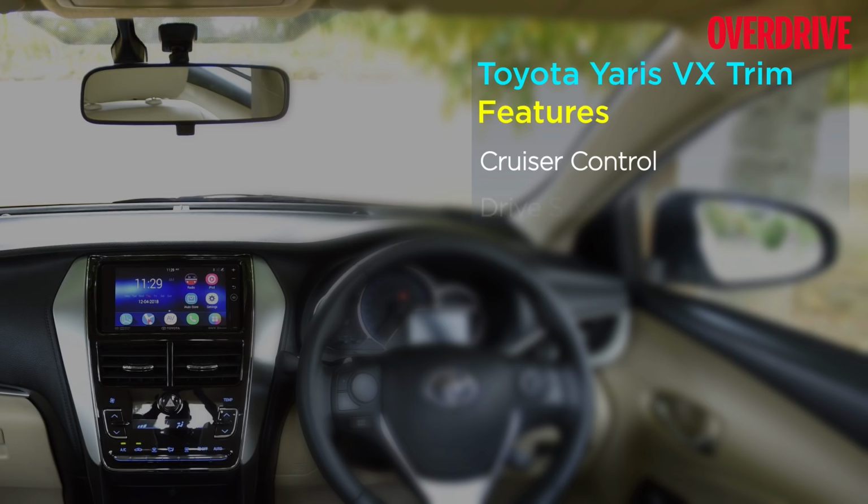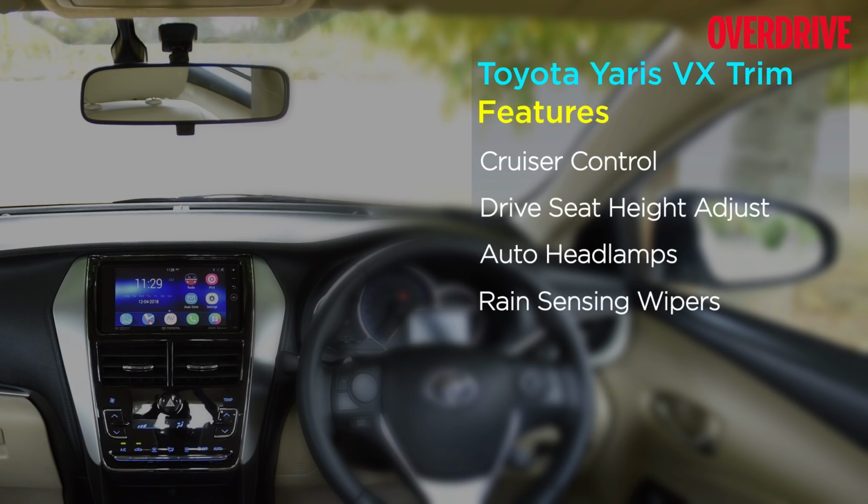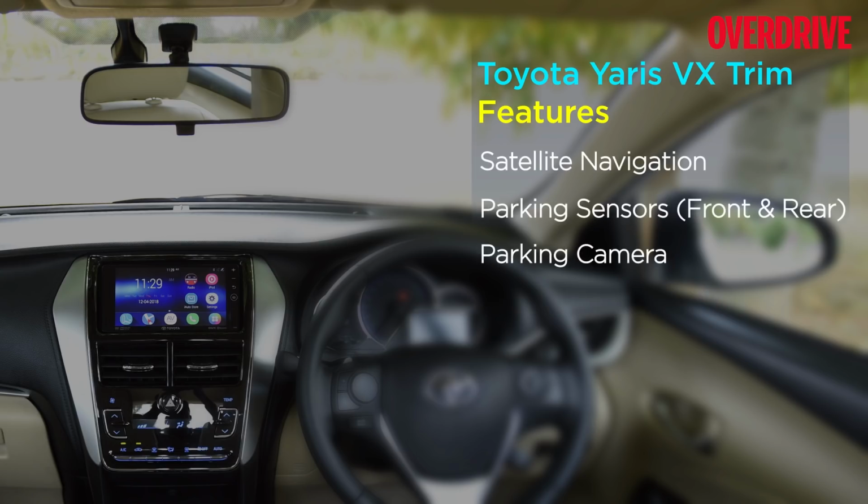Other notable features of the car include cruise control, electrically adjustable height, reach and recline for the driver's seat, auto headlights, auto wipers, satellite navigation and a reversing camera.